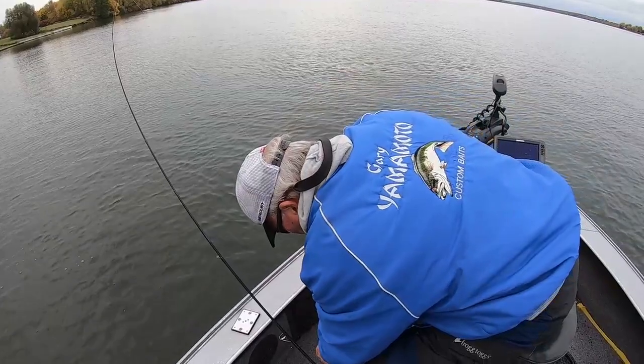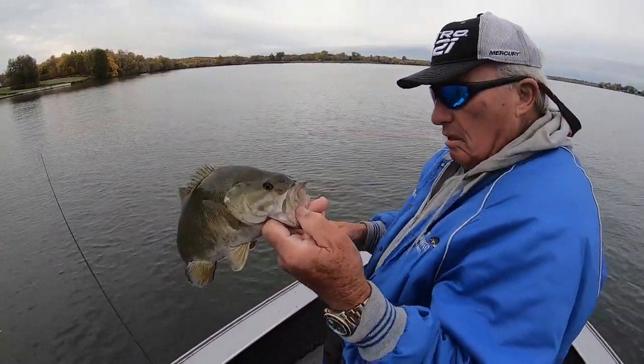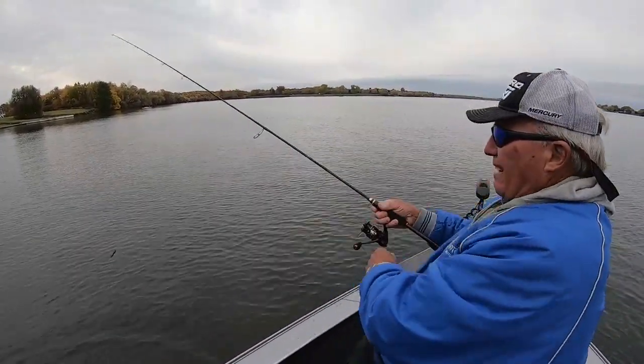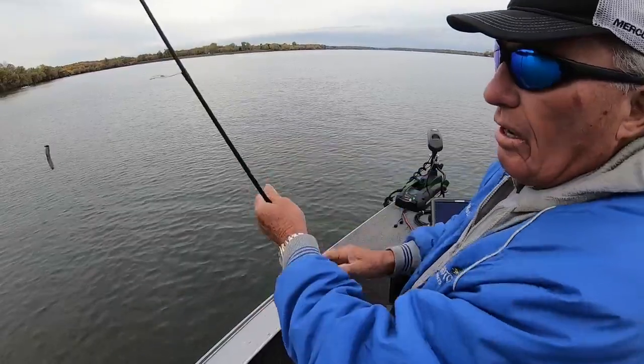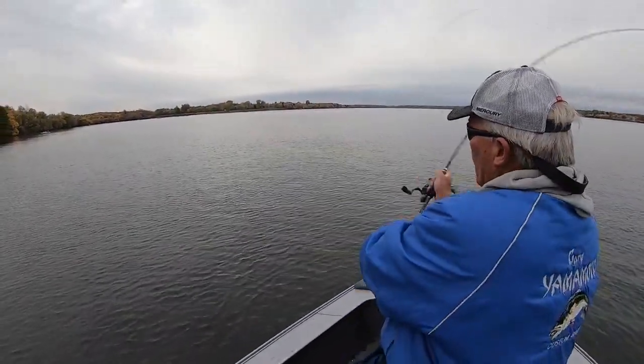Yeah, that's a little one. It's a good start. He didn't hit it hard though. Little baby. Maybe he'll catch ones twice as big. But again, that little jig worm, they call it the Ned rig. It's really just a little piece of Senko, a 4-inch Senko cut about an inch off, about a 3-inch tail.